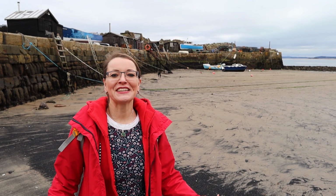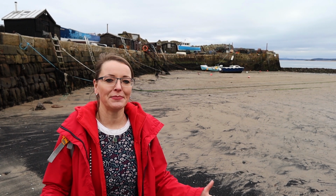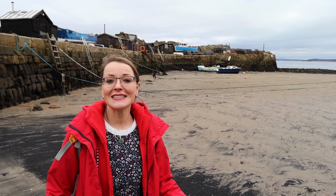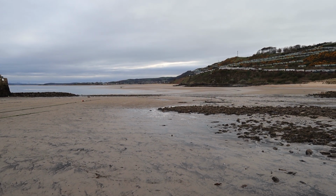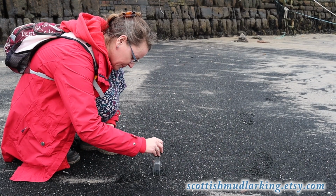What an absolutely incredible day it's been. We found so many amazing emerald green pieces of sea glass in that new bay we've never been to before. But I still wanted to fill a little bottle just with coal dust. So we've come along to this bay, and you probably recognise it. And we're going to fill a little bottle with just coal dust.